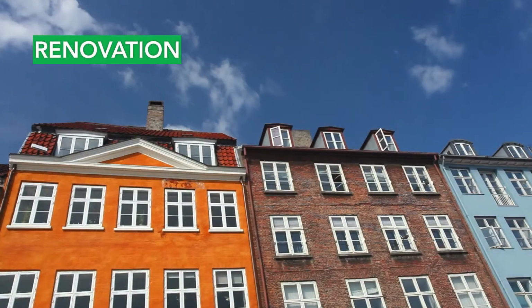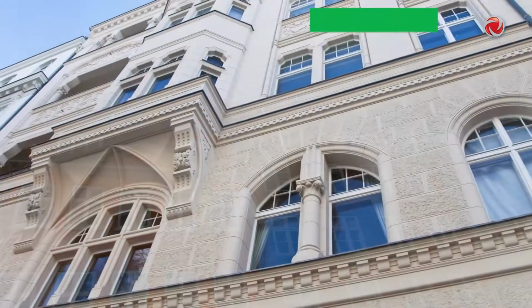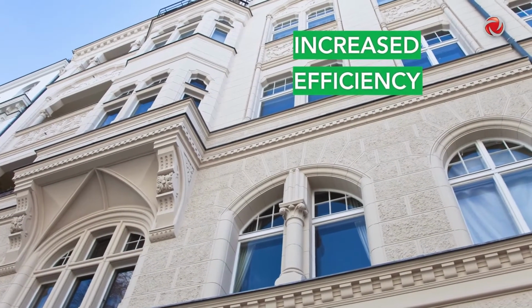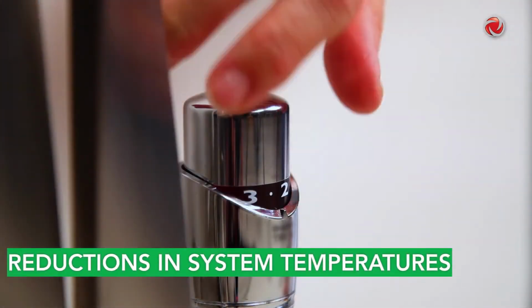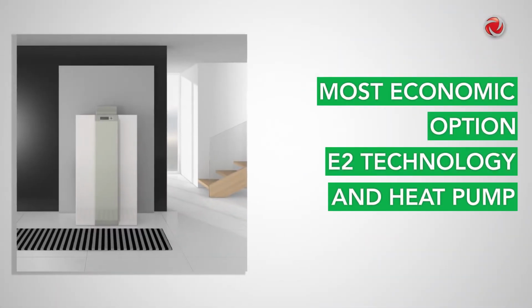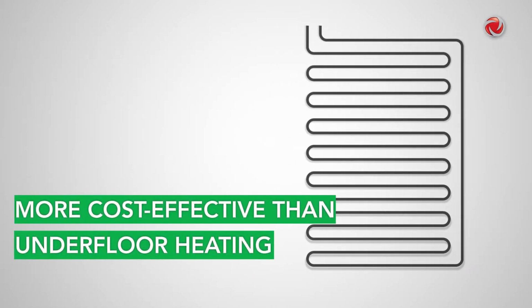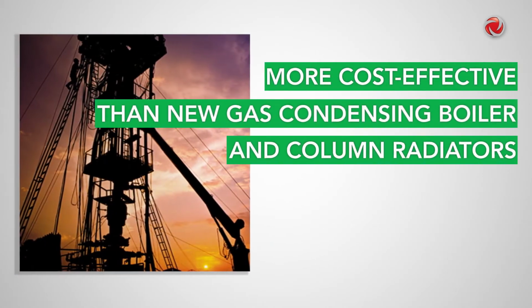Particularly in refurbishment projects, E2 technology offers compelling benefits. It increases efficiency in the heating system by allowing the householder to use all modern energy sources, thereby enabling significant reductions in system temperatures. Moreover, using E2 technology in combination with heat pumps is the best investment to reduce overall operating costs. It is more cost-effective than underfloor heating, and the investment is quickly recouped compared to the running costs of a new gas condensing boiler and old column radiators.